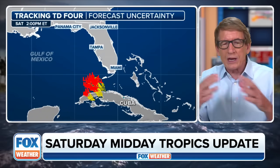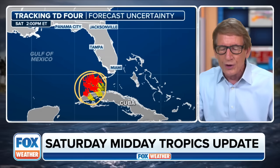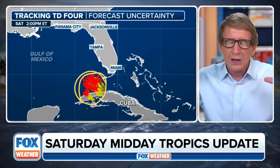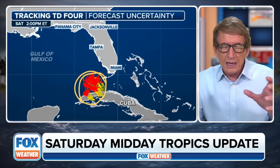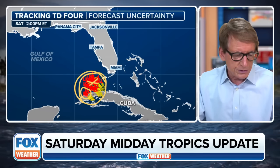When we look at the forecast uncertainty, okay, where do we have certainty? First of all, we have uncertainty about where it's going to actually move off Cuba and where the center is actually going to form, because it's a big, broad thing now. It's kind of a gyre, which is a word for a big rotating disk. So it's big and it has to consolidate. Where is it going to consolidate? We can't be sure, so we say, okay, how about if it does it over here or over here or over here or somewhere else?